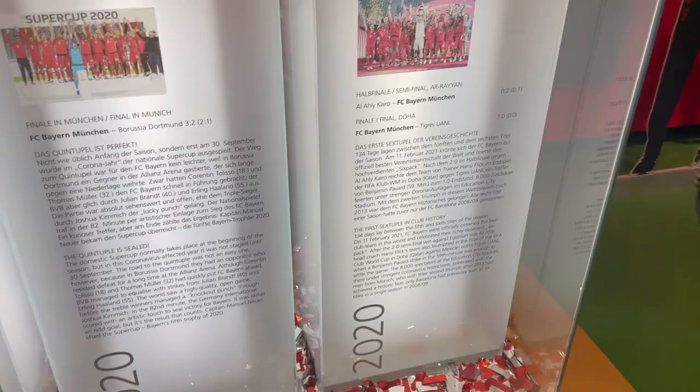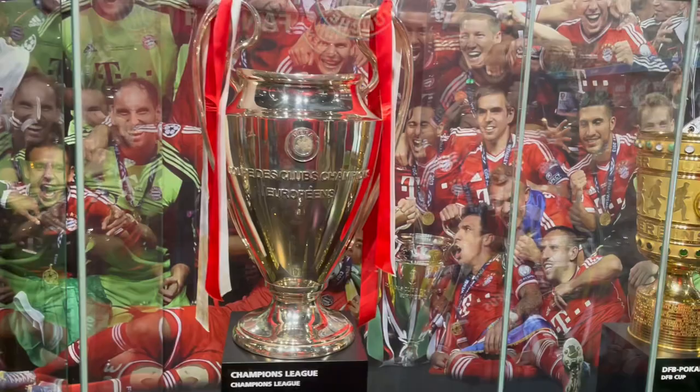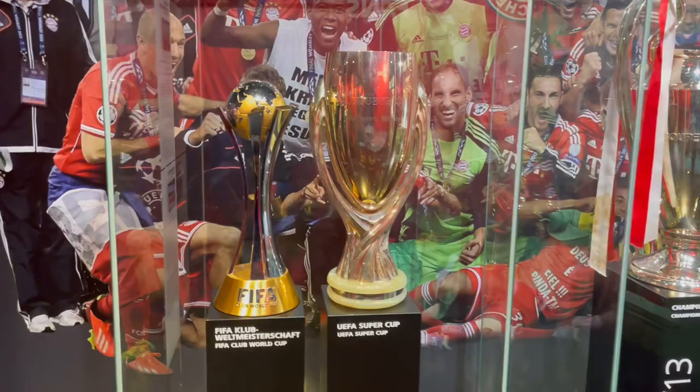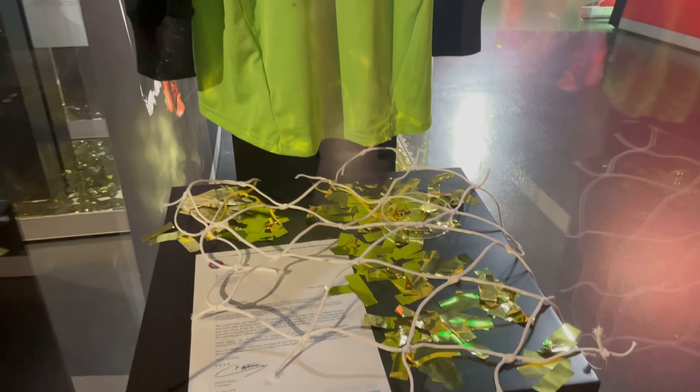2013. DFB Pokal. German Championship. Of course, the Champions League where they beat Dortmund. Club World Cup. And the UEFA Super Cup. What a team that was. The signed Neuer shirt here from that final in 2013, and is a bit of the net from that stadium.